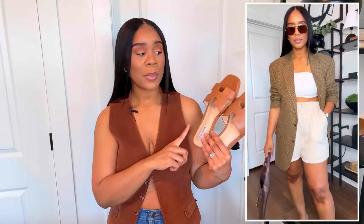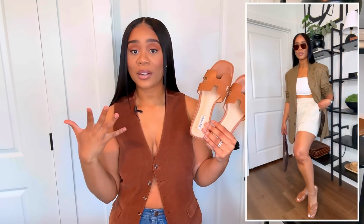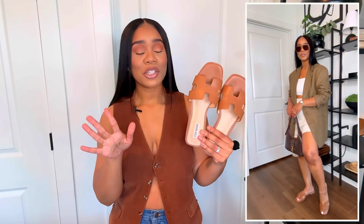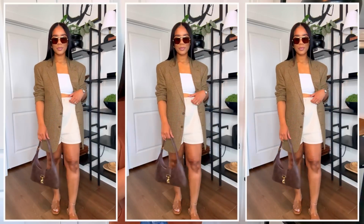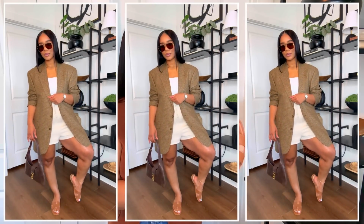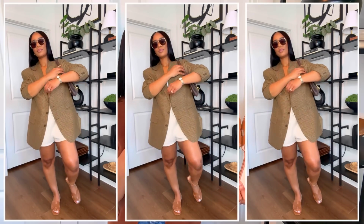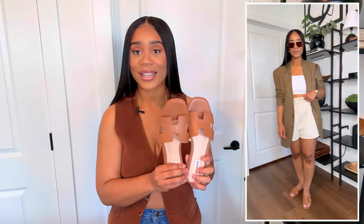I have them in denim and I also have them in white. These are my latest pickup. Some individuals say that these run a little bit narrow. However, I am a wide foot gal and I can get in this particular shoe. So do with that what you may, but these are just so easy for running your errands. If you want to kind of elevate your look without putting on a heel, these are really cute, great for going into the office. However, I'm going to be styling mine up very casually today.